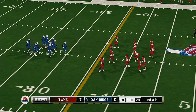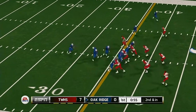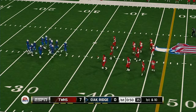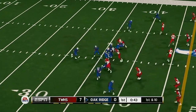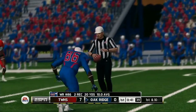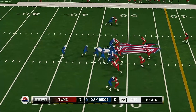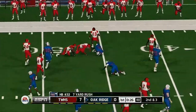So it's second down, and they're only about a foot away from picking up the first down. He's taken down at about the 37-yard line. Quick throw, and he's got his man again. And he's tackled right away. From their own 47-yard line. First down. Runs outside for a nice gain.